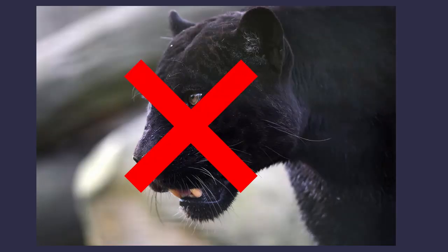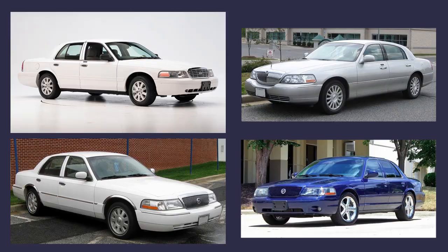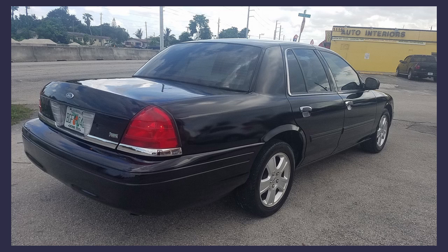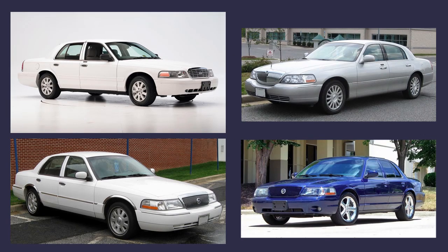First, what is a Panther? When people refer to Panther cars, they're usually referring to Ford Crown Victorias, Lincoln Town Cars, Mercury Grand Marquis, and Mercury Marauders. The term Panther came from the internal name of the platform the cars were built on. The Panther platform was introduced for the 1971 model year and was retired for the 2011 model year. While it was used in many different Ford cars, when people refer to a Panther, they are most certainly referring to the aforementioned cars. And that is what this video will focus on.